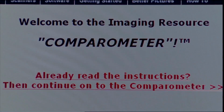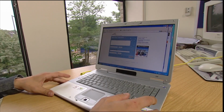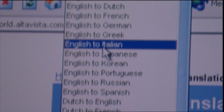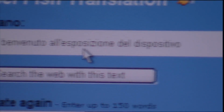Another site that I use is Babelfish. Now, Babelfish is a language translation. You can ask a question of it. If I wanted to say hello and welcome to the Gadget Show in Italian, what I'd say is ciao e benvenuto. No, I'm not even going to bother, actually. But at least I'd be able to write it to somebody. They are my bookmarks, or at least the ones that I'm willing to show you.